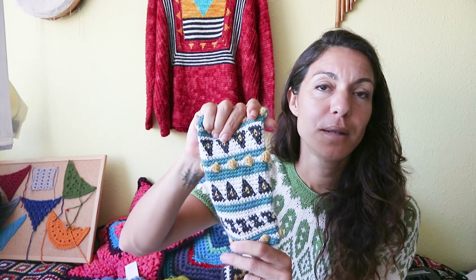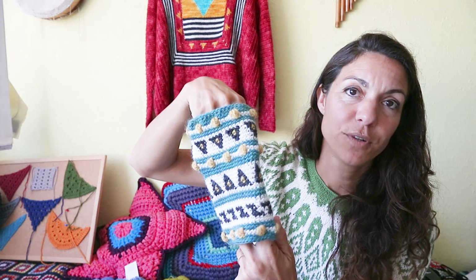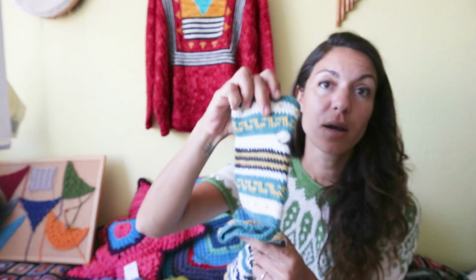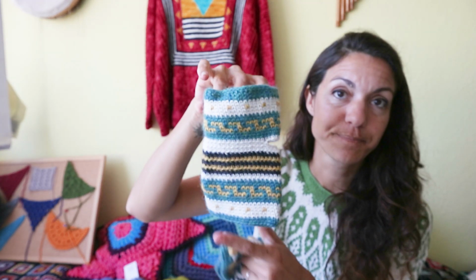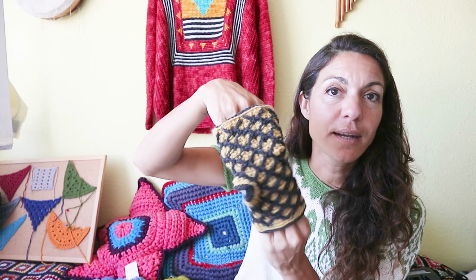Thanks to Pasquali Filati Naturali, who invited me to give a masterclass with their materials. So I chose the Alpaca Fine. It's a yarn made with baby alpaca. It's a beautiful yarn, very soft. So I decided to make a colorwork masterclass. It's about working the colors with different techniques.